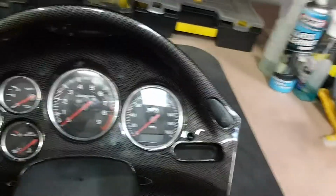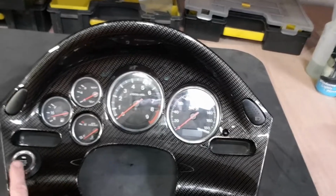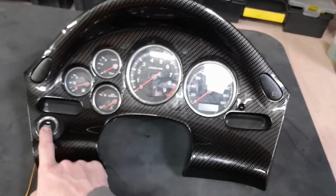Putting in a push button start as well, he wants one of those. The steering lock has been removed, so he's not going to have to use the key. On the binnacle, you can have his push button start there. We've cut out the hole where the cigarette lighter used to be and inserted this rubber ring, and now he's got push start. So that'll all get wired up to the vehicle.